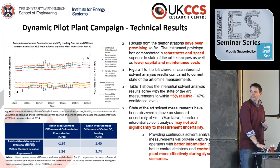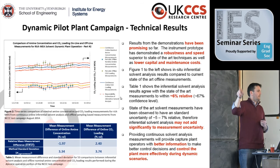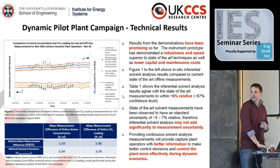So that's a useful thing to say: you may not significantly add to the measurement uncertainty by doing this. And then if you did all of this and made a program and plugged it in and gave it to the operator, you can say that he gets better information faster. He can make better control decisions and save lots of money. We proved this in the Switzerland trial, which I'm not going to talk about because one of our colleagues might present on this later. You can also do really effective and clever dynamic control, and there are papers about it that we can show you if you want.